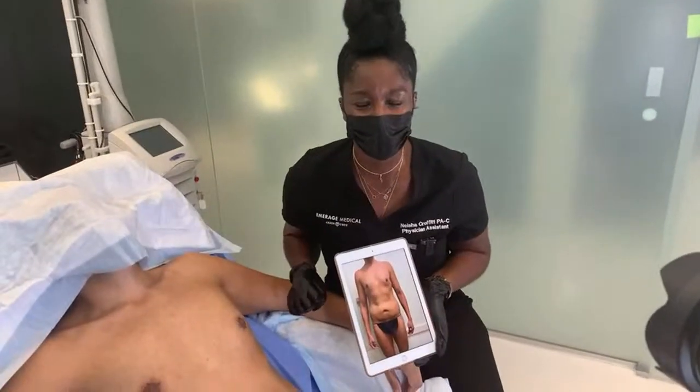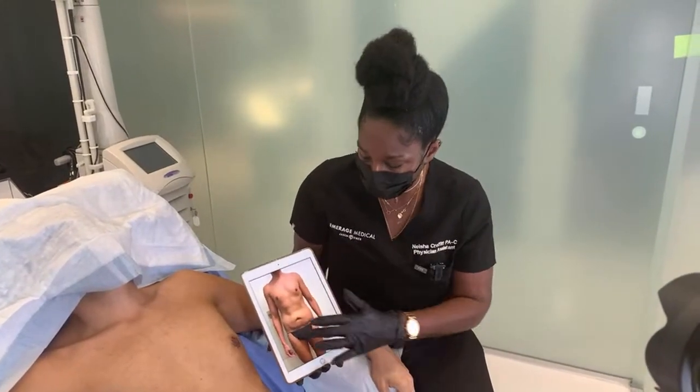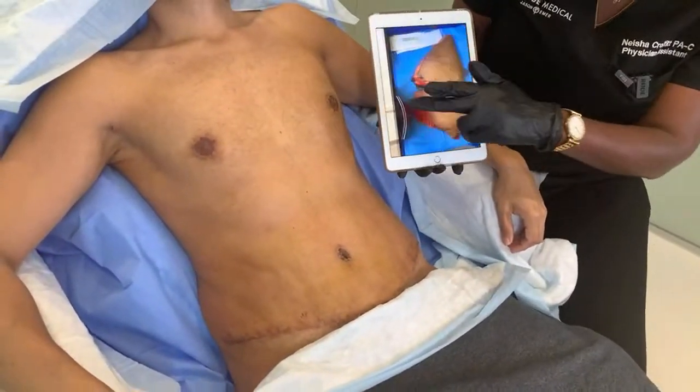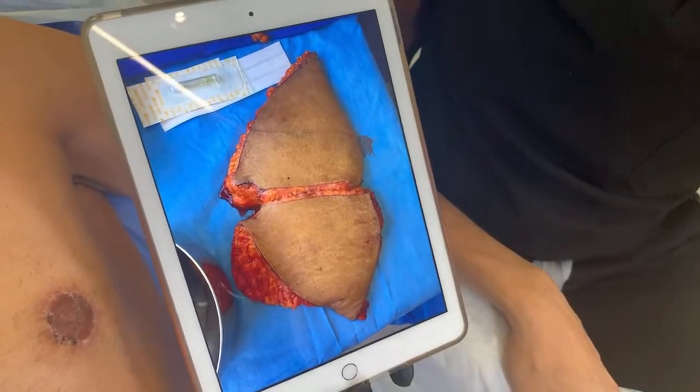Of course, a big part of that is his hard work that he did, because remember, he lost close to 100 pounds. He just had a lot of excess skin, which we were able to remove here and give him this nice flat result, which you guys see here.